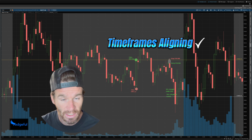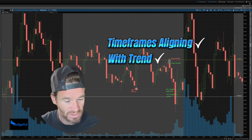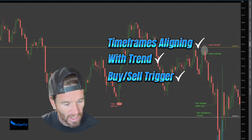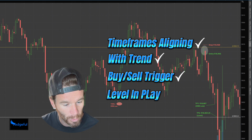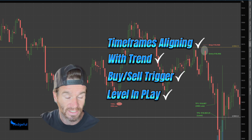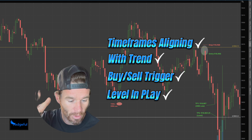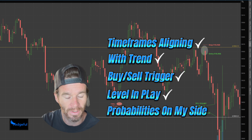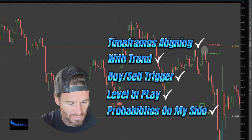That box is checked. We're in a downtrend. That box is checked. We have a sell setup triggering. That box is checked. And we have a level as a reference point, which is the opening print. Boom, that box is checked. So this has checked all 4 of my boxes, and boom, 5, we add the 5th box. We're trading with the probabilities on our side, and we know this from Edgeful statistics.